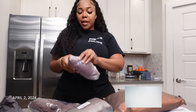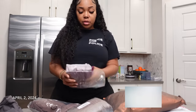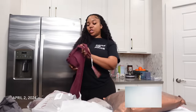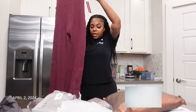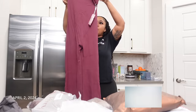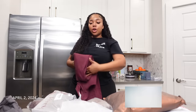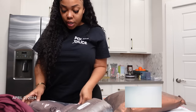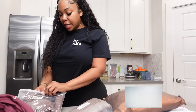So these are all the, I think these are the flare leg ones. Yeah, these are the flare leg ones. The ones I just showed you, those were the legging ones. These are flare. Very good for tall girls. Come all the way down to the ground. I do wear a size extra large in all of these. So if you decide to order, just go off of my sizing.